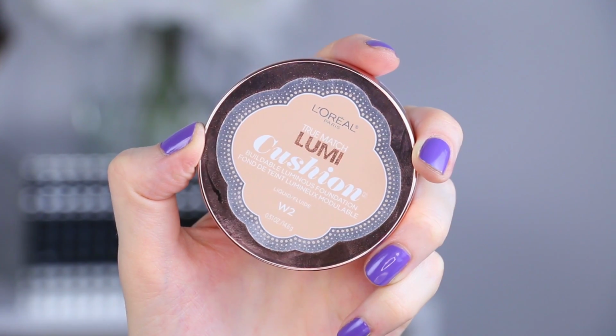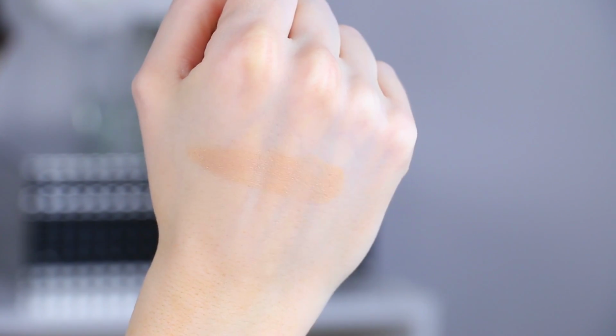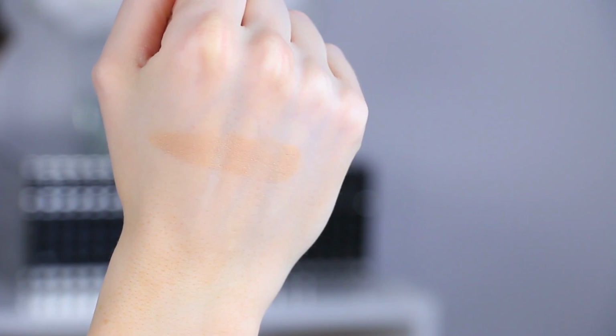So the first one I want to talk about is a drugstore one that I have been absolutely in love with over the last little while, and that is the L'Oreal True Match Lumi Cushion, and this is the Buildable Luminous Foundation. It is touted as a light coverage foundation with a luminous finish. It comes in 8 different shades, so it's a big variety to choose from, and the cost based on the Walmart website is $14.99.